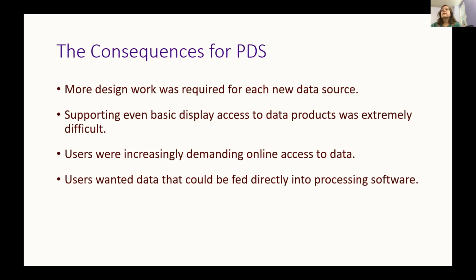Users also wanted data products that could be fed directly into processing software. No vendor could support PDS3 format for all the reasons we've already mentioned. So frustrated users and beleaguered data providers turned to demanding that software-dependent formats be accepted as archival formats because they were at least usable. But software-dependent formats are no more durable than the software that produces them. So adding them to the archive meant that PDS now had to budget for format migration as well as medium migration in order to maintain the usability of those archival data after their software environment no longer existed.